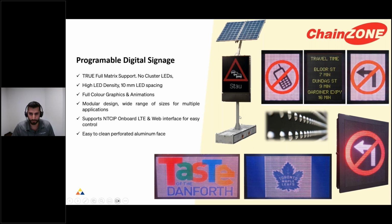These boards are also available in modular sizes. So instead of having 1 or 2 or 3 fixed sizes, we can support a wide variety of different sizes to fit almost any application, from, for instance, a mini pole mount travel time VMS to a larger display for travel time messaging on a highway, or event messaging, or the applications like a blankout sign, where we need to be a similar dimension to the HTA regulated signage.